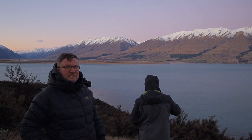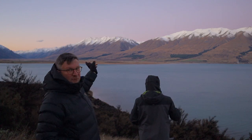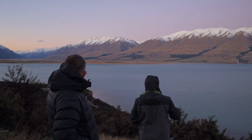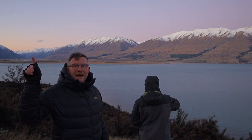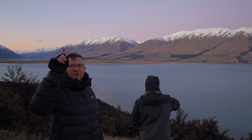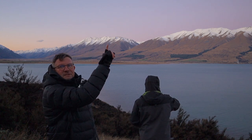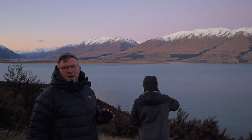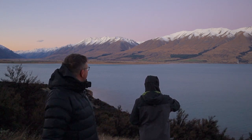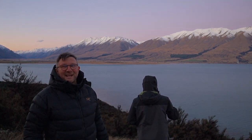Sunset was about 5:45, so right down the back in the Alps, not sure if it's in the video down here, there's some beautiful light, and right across the top of these peaks behind us, there's just that real nice light purple pink color, so it's been worth hanging around.